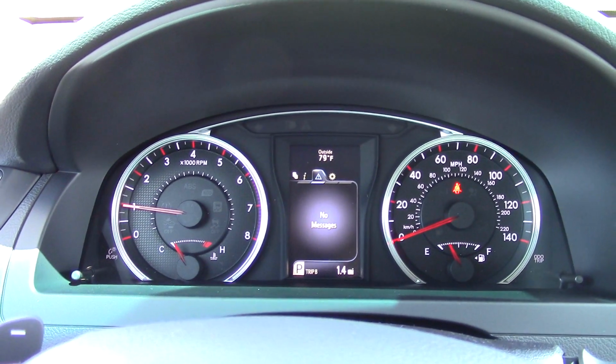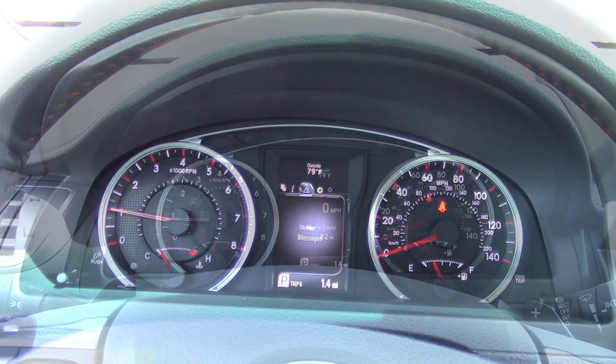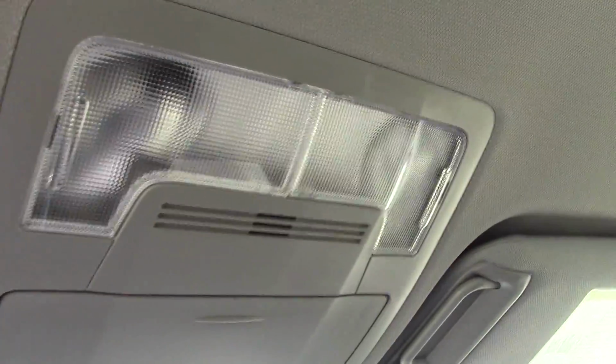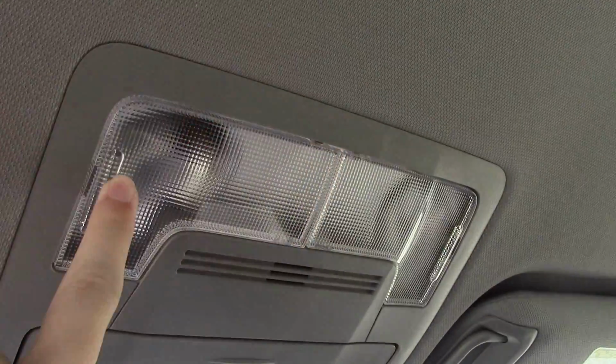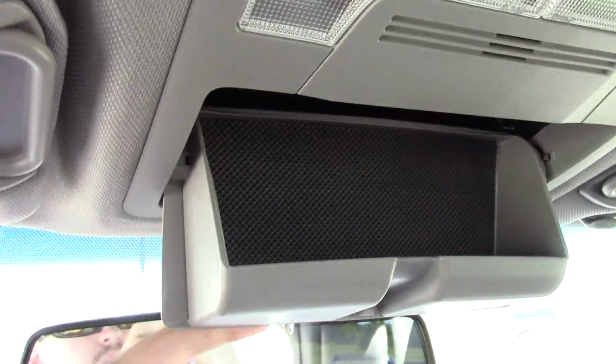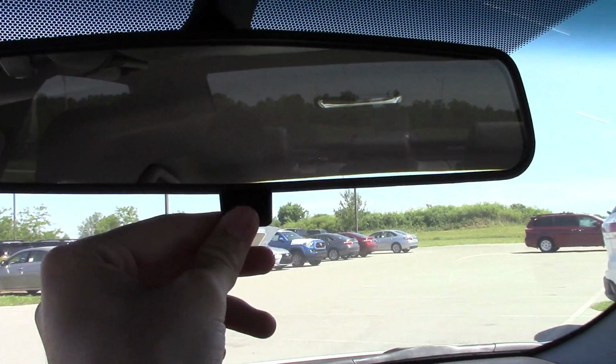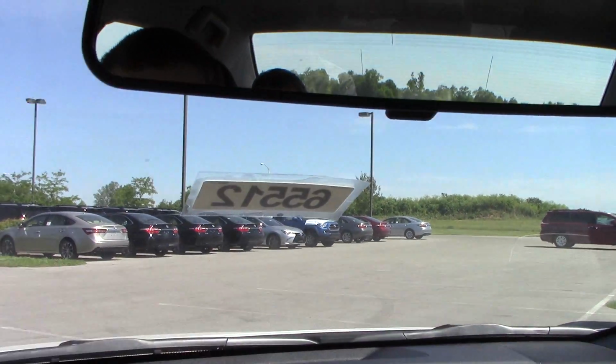The gauge cluster looks premium and has a clean design with a nice and large multi-information display. V6 Camrys get a one-touch power tilt and slide moonroof as standard equipment. It is optional on everything else and costs around $1,000. Your driver and passenger illumination. Your sunglass holder. The mirror is manually dimming, but you can get an auto-dimming one with HomeLink garage door openers through the convenience package.